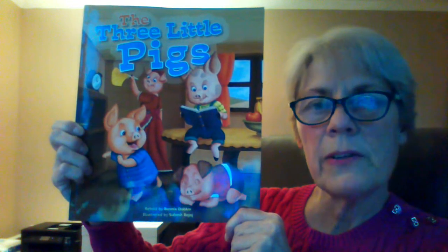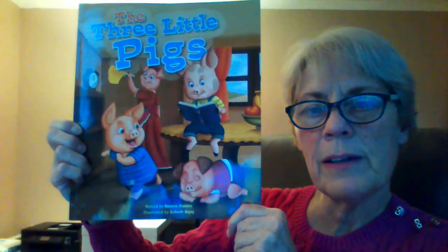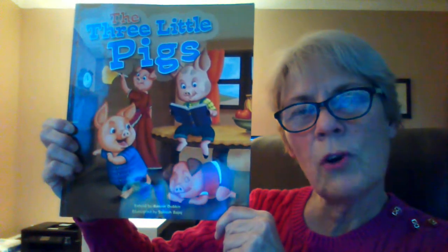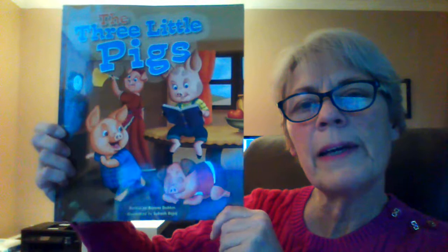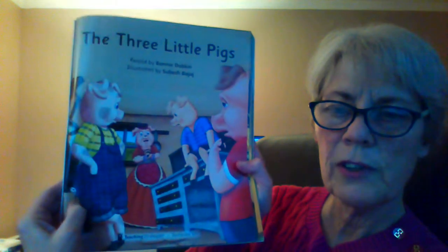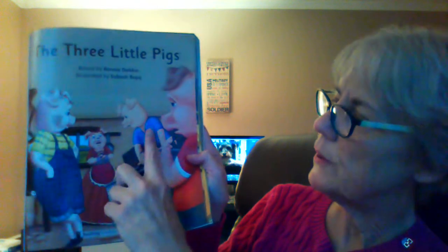This book is a fairy tale, which means that there's something about this book that wouldn't be true, because pigs don't really live in houses. So let's start this book. The Three Little Pigs. The Three Little Pigs, and you see their mother, and you see the three pigs. One, two, three.